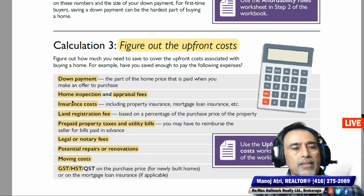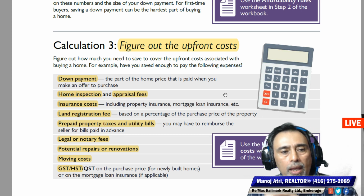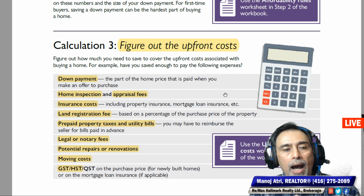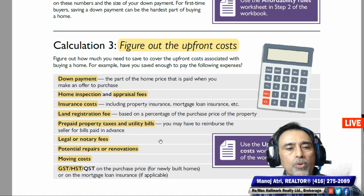Land registration fees. Again, we call these closing costs. So the land registration fee and legal notary fees all make up the closing cost. And generally, as a thumb rule, for a first-time buyer, we go as close to 1.5% of the purchase price. In one of my last webinars, I went into the details of the down payment, the closing cost, and these various fees with examples. So if you go back to some of the webinars, you should be able to have a look at that.